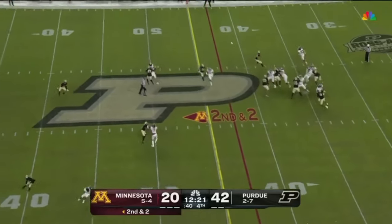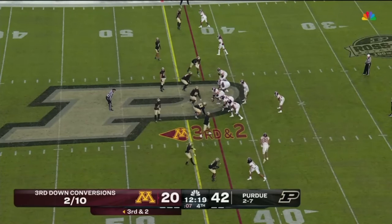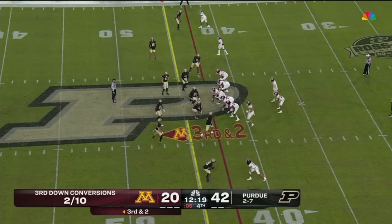Second and two. Kaliakmanis stands. Russians has not been able to do it. Minnesota 2 for 10 on third down. They've missed their last 8.